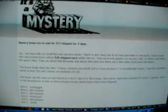I think he also said there's going to be one system. Yeah, an actual system will be in one of the boxes, I think. I believe that's what I read.